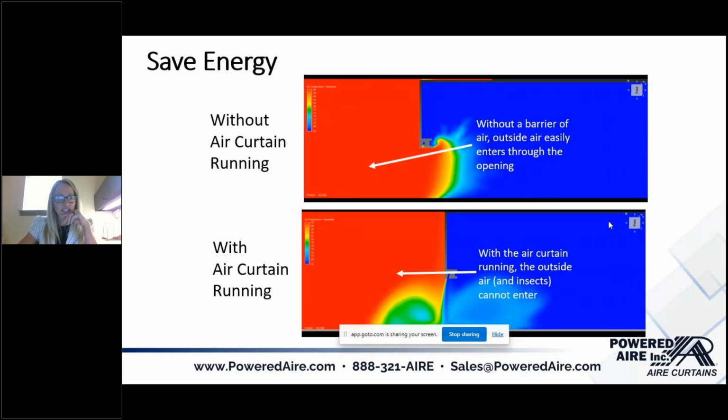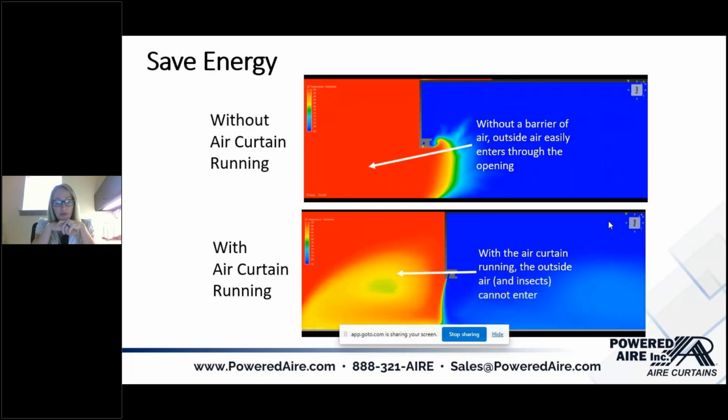Here you can see saving energy. This is just a CFD design. What you have here is a warm summer day on the outside and an air-conditioned building on the inside. The bottom picture you can see, once that door opens up, that air curtain turns on, provides protection over the doorway, prevents that warm air from coming in, keeps your AC safe, and you don't have to recool that.